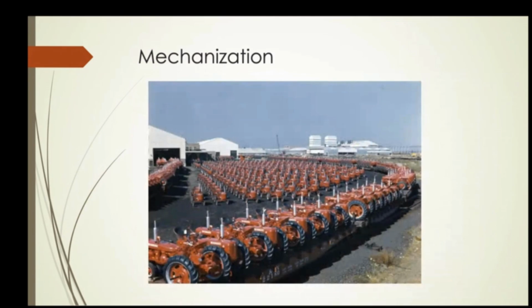And they produced even more. This is Sturtevant, Wisconsin, I believe. I'm not 100% sure. I haven't found a good location on the picture yet. But as fast as they could produce them, they'd put them on flat cars and they'd go out the door.